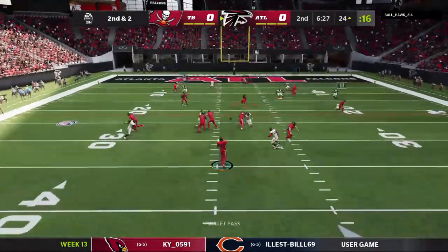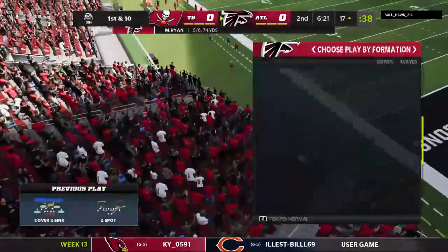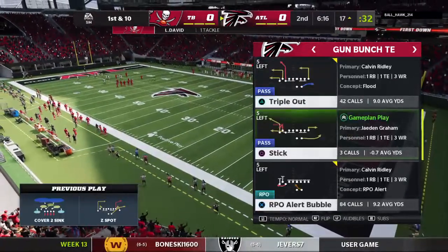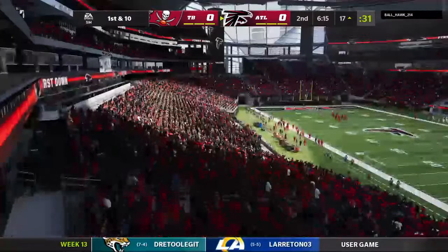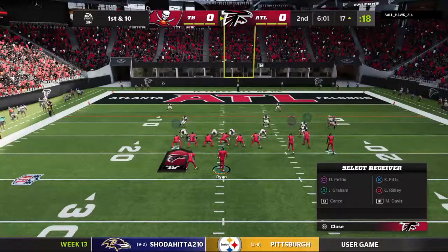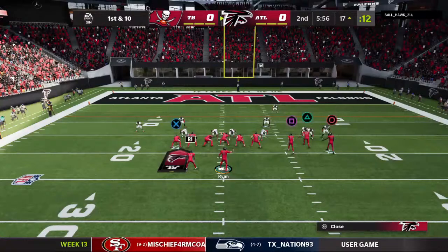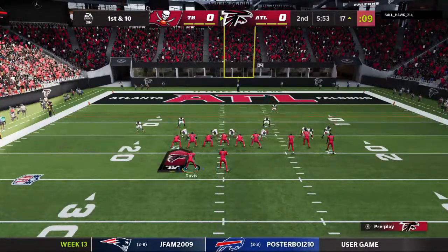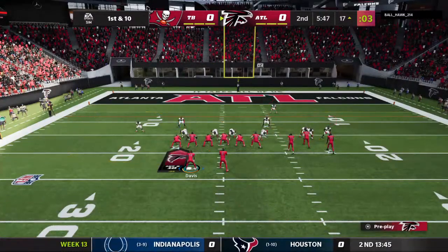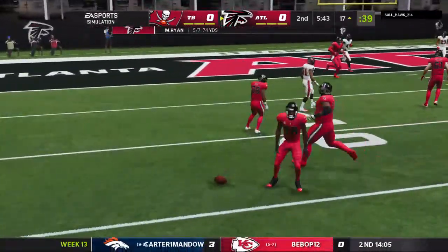To throw again is Ryan. Firing quickly here, and that's complete. So from the 17 now, here's a 1st and 10. From the red zone now, they'll look to throw. And that is knocked away in the middle of the field and incomplete.